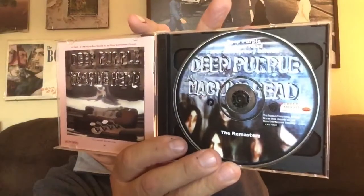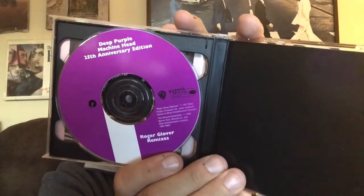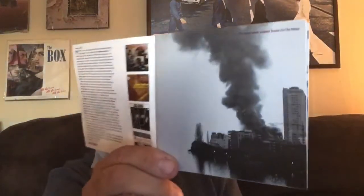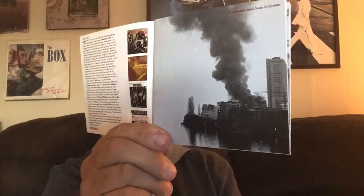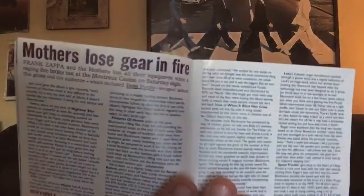So there's the original, and then on side 2, or the second disc, is the remixes by Roger Glover, which has the alternative guitar solos. Some days it's cool to listen to. Smoke on the Water is based on a true story. Montreux, Switzerland. Some idiot with a flare gun during a Frank Zappa and the Mothers of Invention concert burned the place down with a flare gun. Can you imagine? There's the Rolling Stones mobile unit that they talked about in the song, and yeah, Mother loses gear in fire.